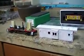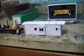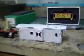But I just thought I'd show you guys this, and I'll keep you updated on it, of course, as it goes along. And another challenge this will pose is that this would be the first Chessie System model I've ever painted. So we'll see how that goes. Hopefully well, but hopefully in the end it'll look somewhat like the N-scale model. We'll have to see how that goes. But just thought I'd show you guys that.